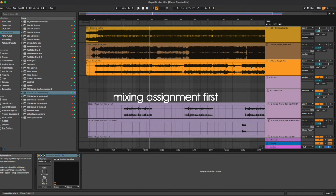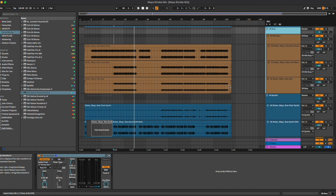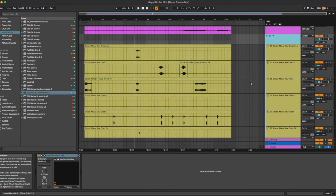So here we have the vocal as the first one. Quite a few layers going on there. Next up we have percussion, lots going on there. Bass, not so much, pretty simple. Quite a few synths, nice little guitar section, and then a bunch of effects at the end.